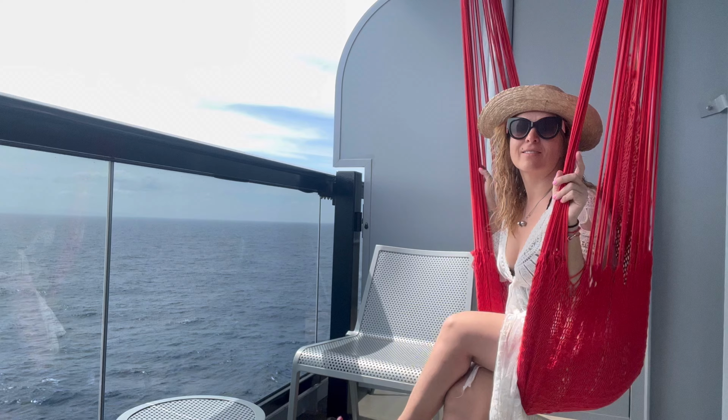So another feature with Virgin is you can request your room be set up with more space, almost like a mini efficiency. And you can see it's converted into a sofa, an L-shaped sofa for the day.